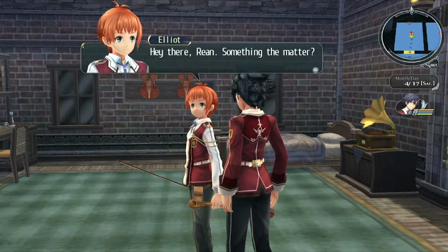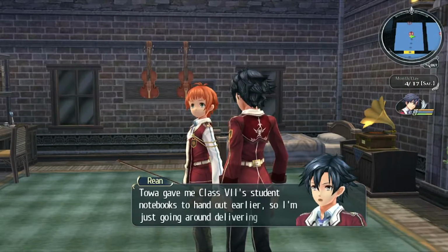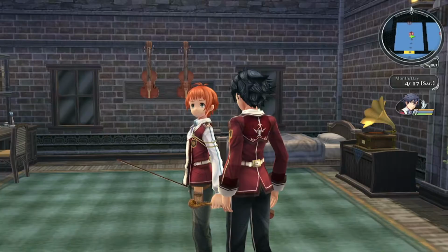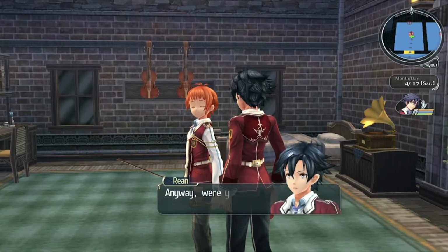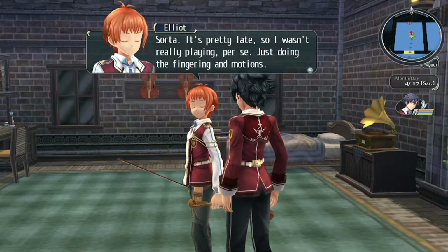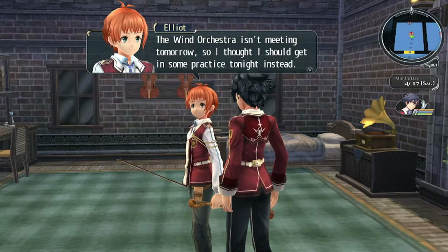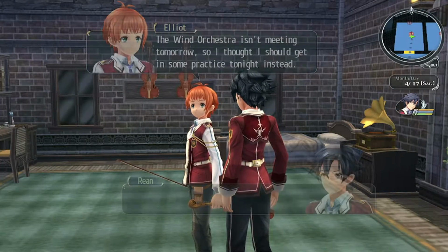Hey there, Reen. Something the matter? Toa gave me Class 7 student notebooks to hand out earlier, so I'm just going around delivering those. Here's yours, Elliot. Ooh, thanks. Anyway, were you playing the violin in here? Sorta. It's pretty late, so I wasn't really playing per se, just doing the fingering and the motions. The wind orchestra isn't meeting tomorrow, so I thought I should get in some practice tonight instead.